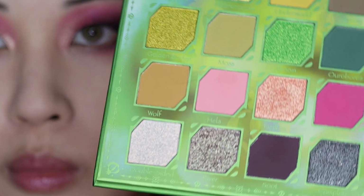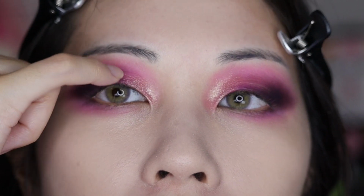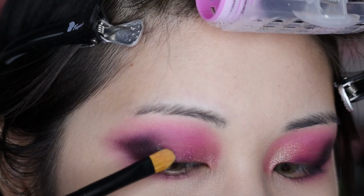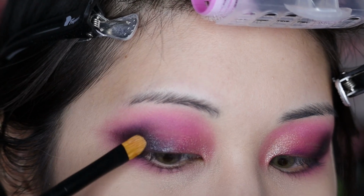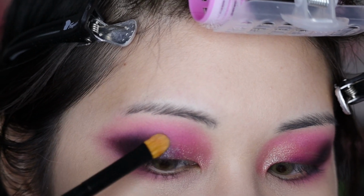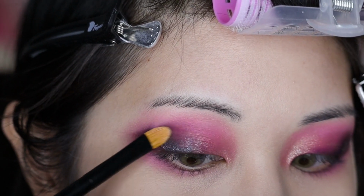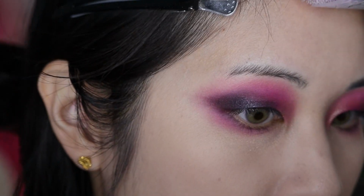I'm going to go in with complete, and I think what will work is if I use it and go diagonally up, and I'm just using a flat brush. I didn't wet it because I'm lazy. And I'm going to stamp it carefully close to my lash line, so we're almost vertical gradient-ing this shadow. Trying to be very careful to not cause myself fallout because I'm using this dry, and I don't want to cover up that pink I worked so hard to put down.